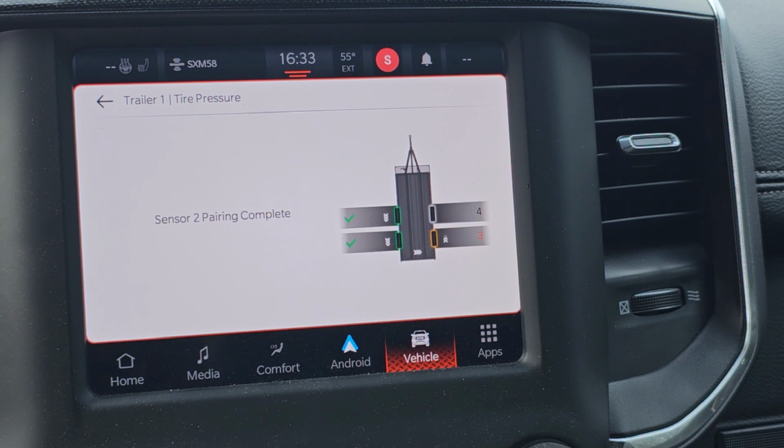So now we're ready to move on to tire number 3, which is going to be the passenger. This one. This is a really cool system. I'm going to really enjoy this. All right, I heard a honk, so there's number 3. So hopefully on the screen up there in the truck, you can see how this is working. It's actually a pretty simple process.